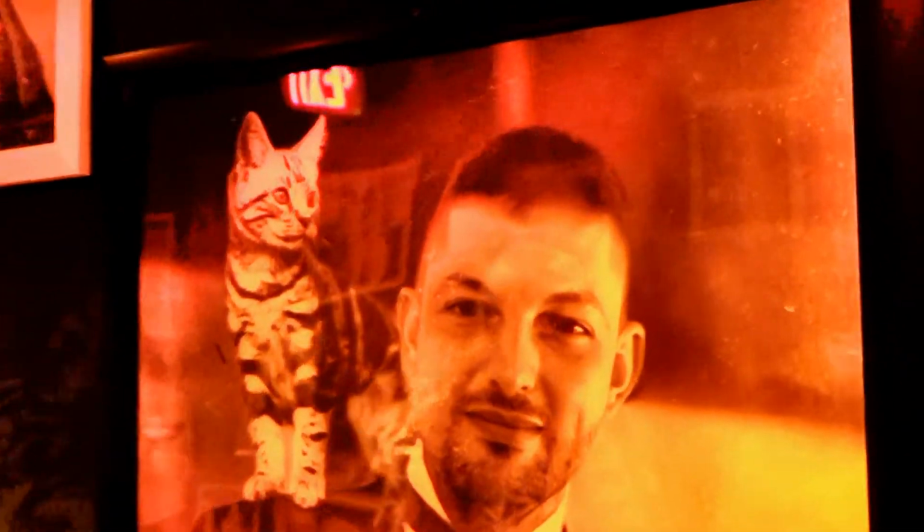It's always cool. Some of them are funny, the poses they have them in. Oh, look at this one. He has a striped Bengal cat on his shoulder. That's so cool. Posing with your cat.